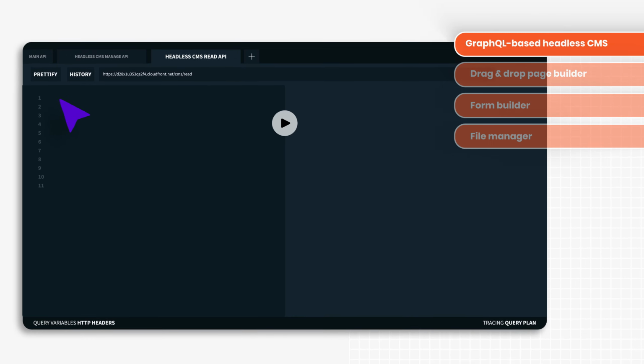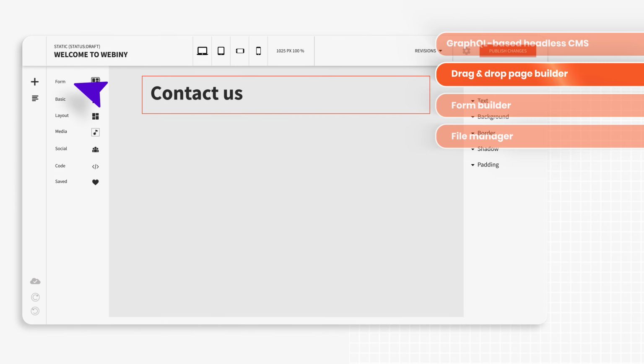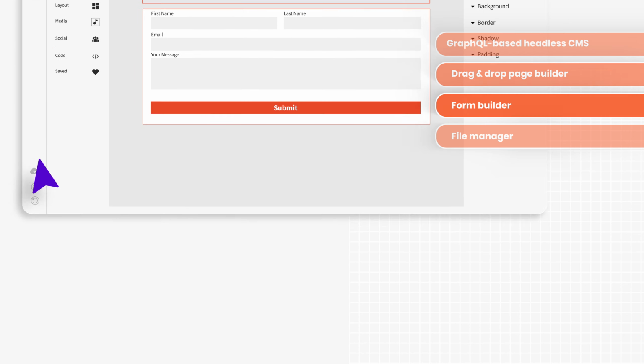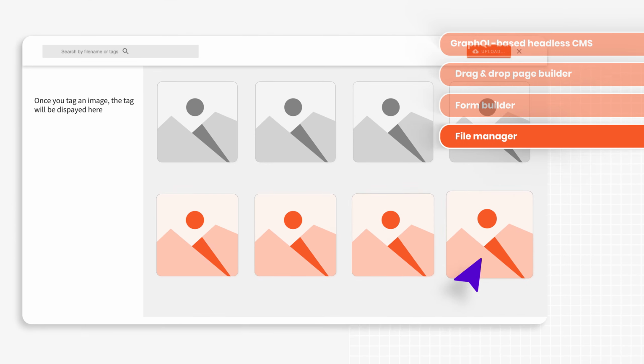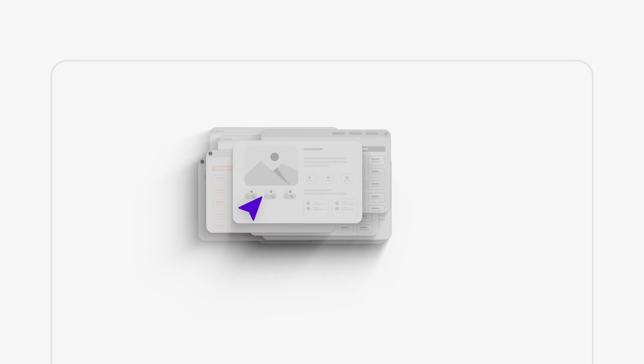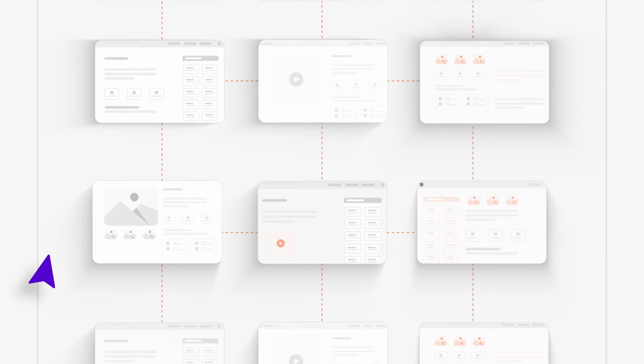Inside Webiny, you'll find a GraphQL-based headless CMS, a drag-and-drop page builder, form builder, and a file manager. Remember those 300 websites? Webiny is multi-tenant by design. One instance hosts as many projects as you want.